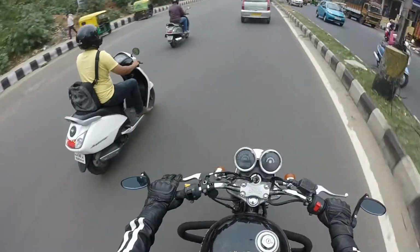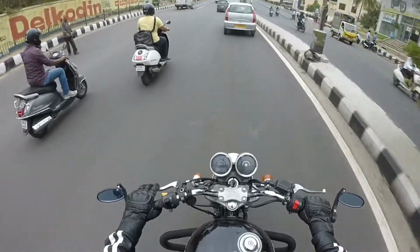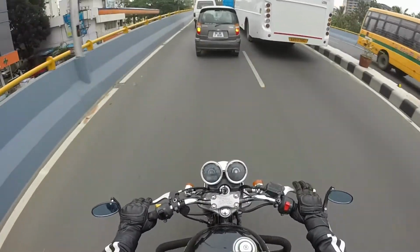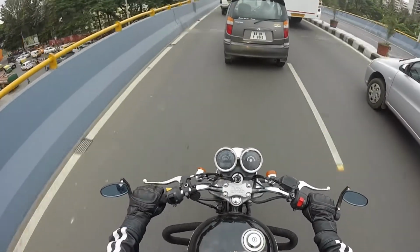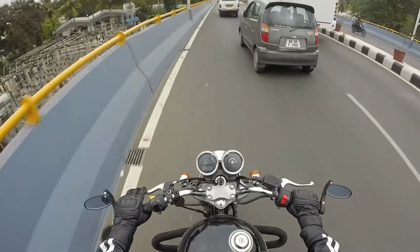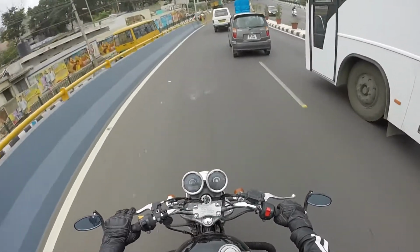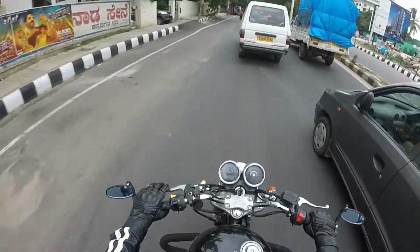So another thing I like about this motorcycle is, considering how heavy it is, it's really maneuverable. Right from the get-go you feel firmly planted in the ground, so that's really confidence inspiring. It may not be as flickable as a naked bike, but considering its ergonomics, it's quite flickable actually. So it's an ideal beginner's bike. So if you're just getting into motorcycling, this checks all the right boxes.